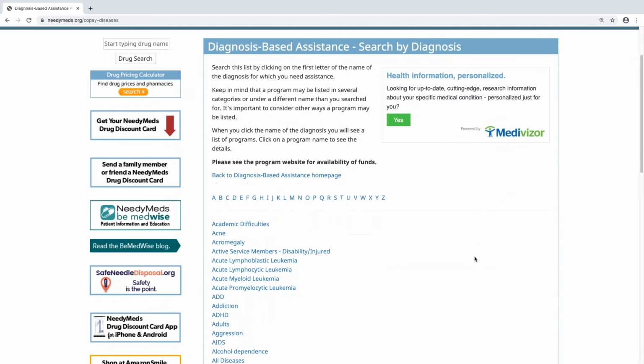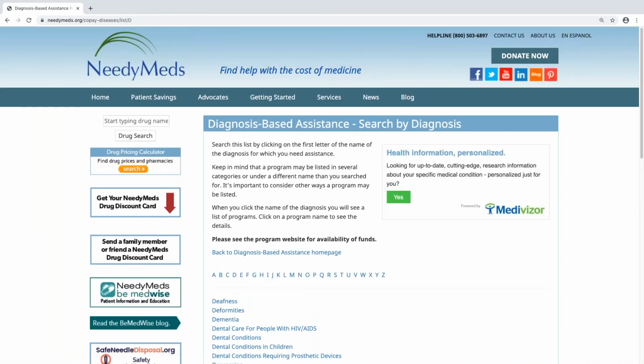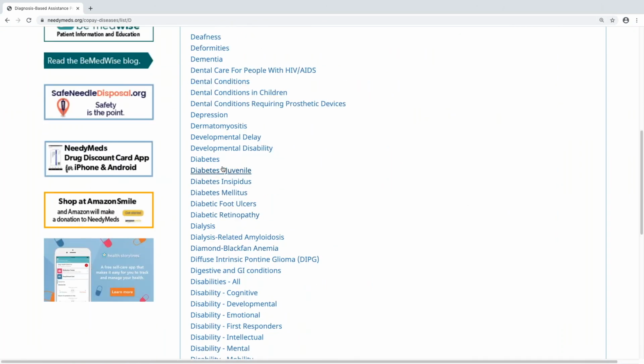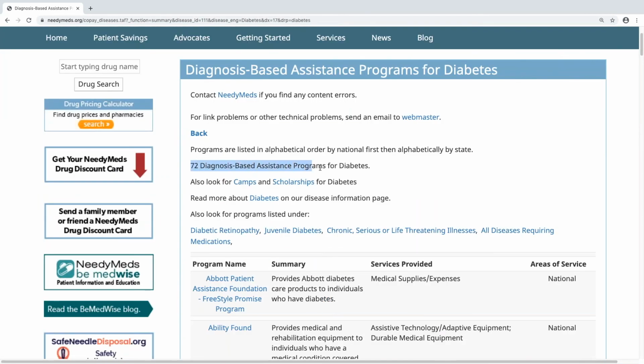And because this is a large section, like the prescription assistance program section, you will find an easy A to Z index. I'm going to go ahead and click on D for diabetes, and I really like to use that as an example because not only is diabetes commonly diagnosed in our country, but it's a great example of a diagnosis that requires a lot of expense in addition to medication. Often diabetics need things like testing strips, syringes, or sharps, and assistive technology. Because diabetes is a broad category, you'll see it's broken down into a bunch of subcategories, but I'm going to go ahead and click on the general diabetes link. And the results yield that there are currently 72 diagnosis-based assistance programs for diabetes.